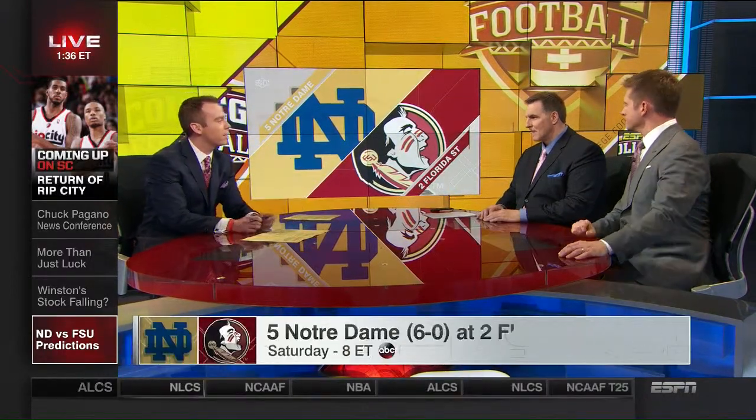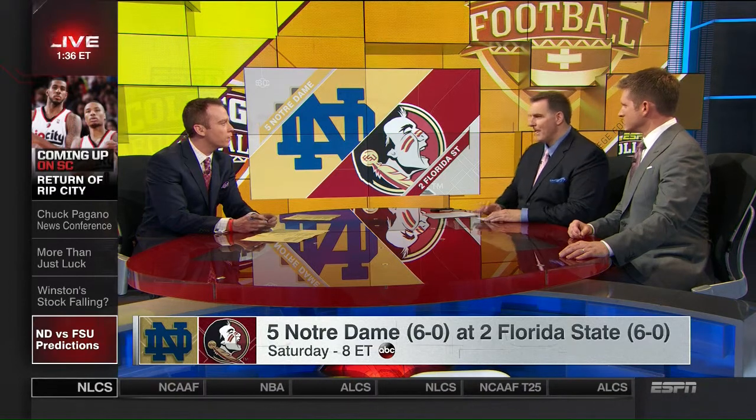And this Irish defense, you hear "bend but don't break" all the time. They've been bending a lot, haven't really broken, but they get a real test with the Seminoles this weekend. What do you have to see from that defense? They're going to throw everything at Jameis Winston.